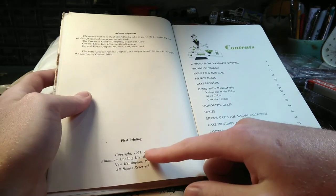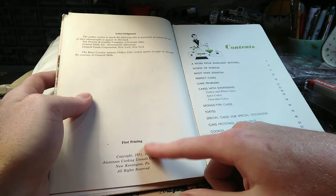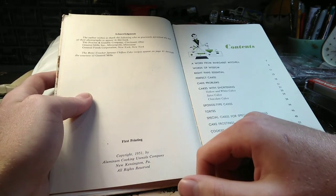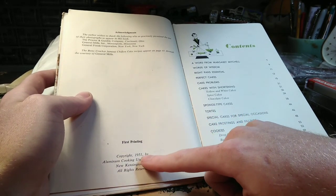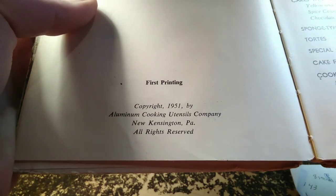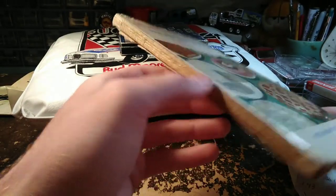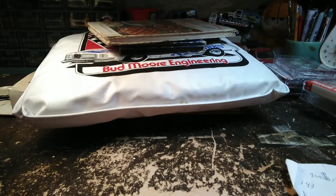Oh, it's older than I thought it was. Well, the first printing, I assume this book must be the first printing since it doesn't say second printing or anything. 1951 by Aluminum Cooking Utensils Company, New Kensington, Pennsylvania. So the title is gone from the spine. But inside of the book is really clean.